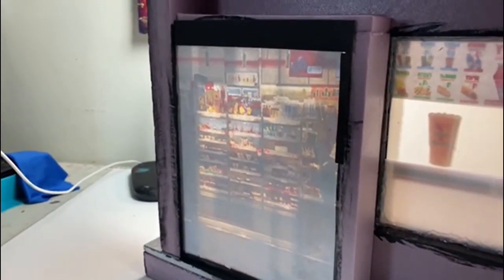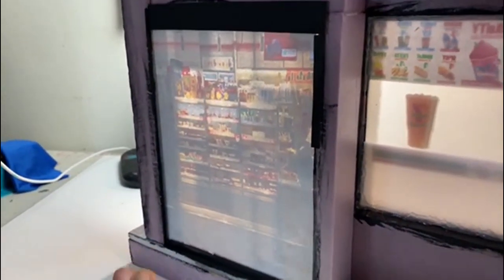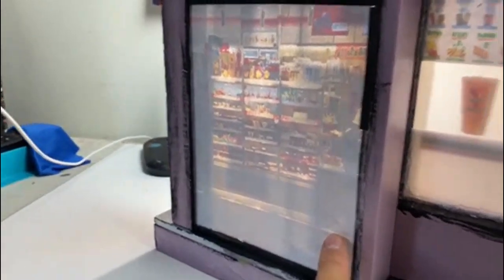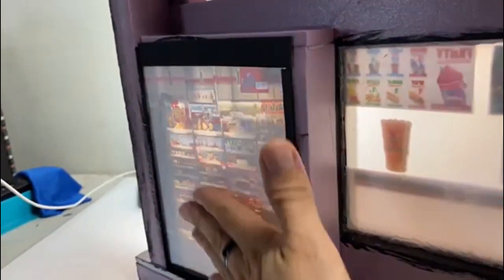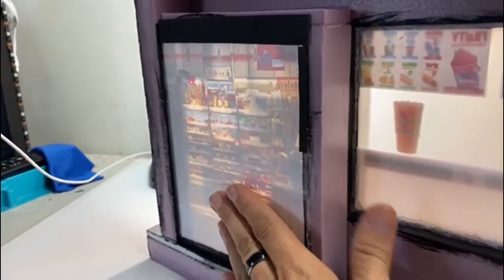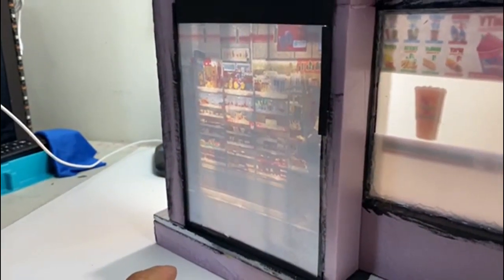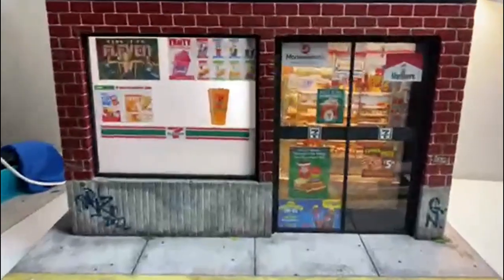So I looked around, Googling 7-Eleven pictures of the front of the store, and finally found something that I thought would work. I printed it out, sized it up so it fit into the door, then glued it on this plastic. Then I painted the inside all black. And then I crossed my fingers and wished for the best. That was pretty much how I went about it. And it worked out, man.